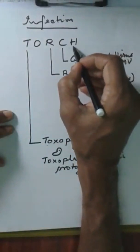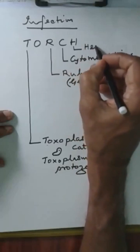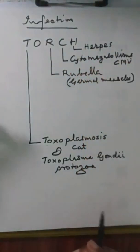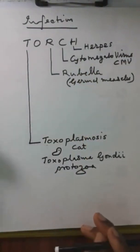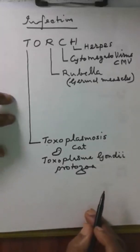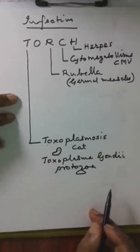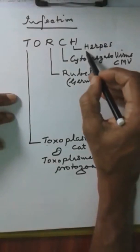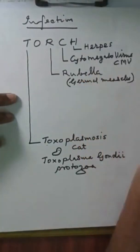And this H means herpes family. This is also a creeping type of problem appearing in the skin. Herpes means creeping. That is why it is called herpes.